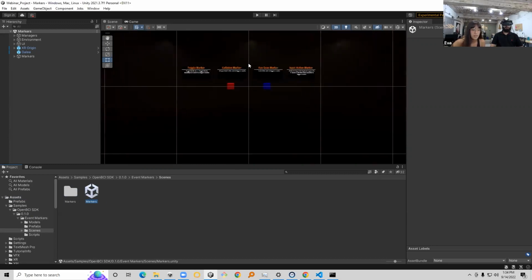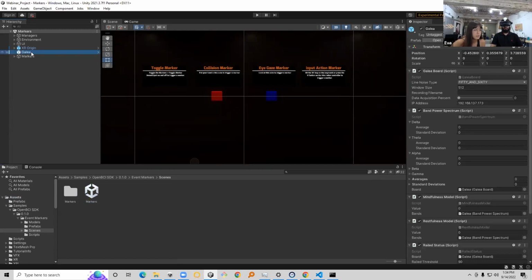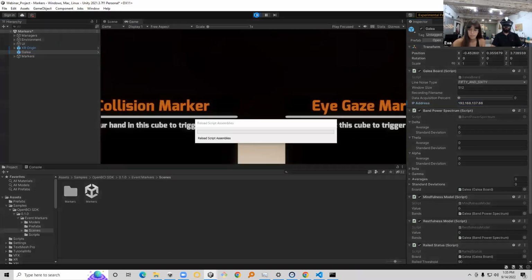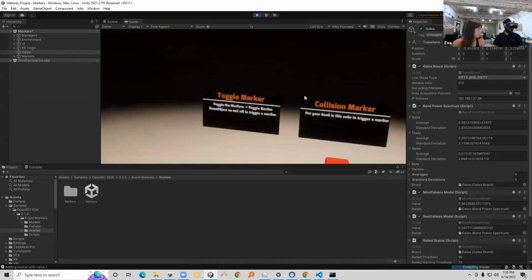Okay, now you can see the text actually popped up. The first thing I need to do, because this is a new scene, is give it the IP address for Galea again. So I can open my hotspot menu, see that it's ending in 88 and update that. Same thing we did previously. And then it should be ready to run. So let's run it. How is it looking? Looks good.